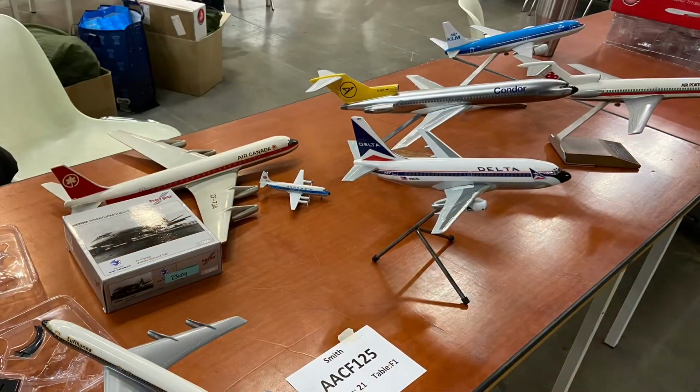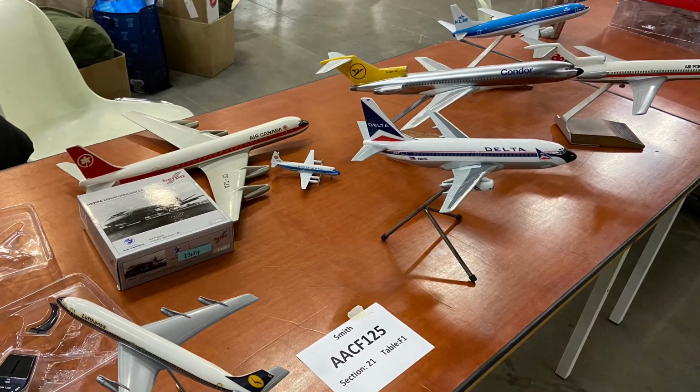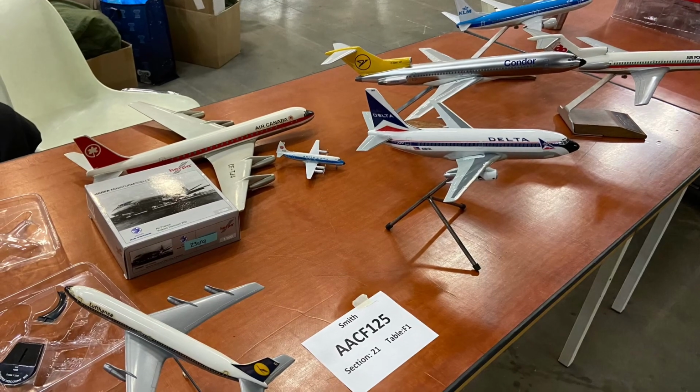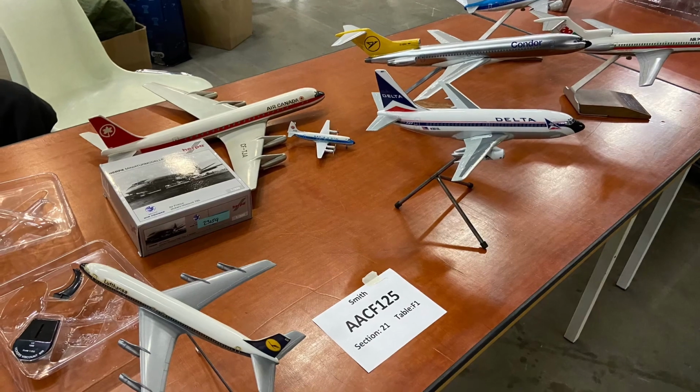So unfortunately, I can't share pricing information with you. I don't know where he is from, and I don't know the story or the nature of any of his models, but at least you can see what he had here.